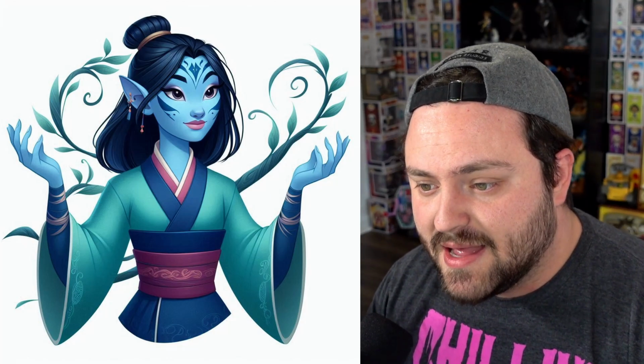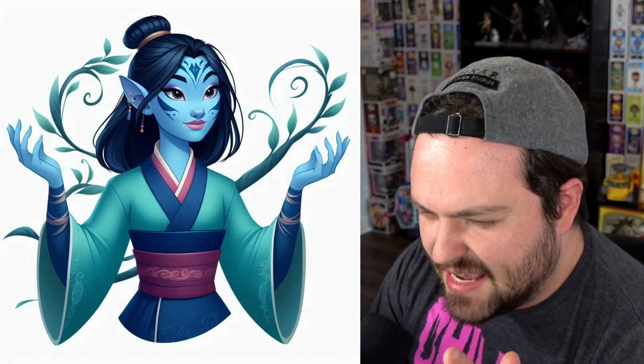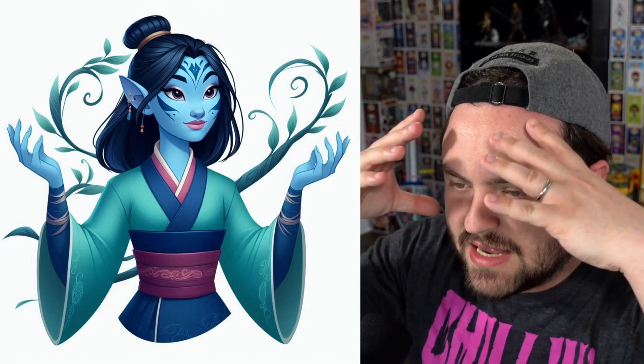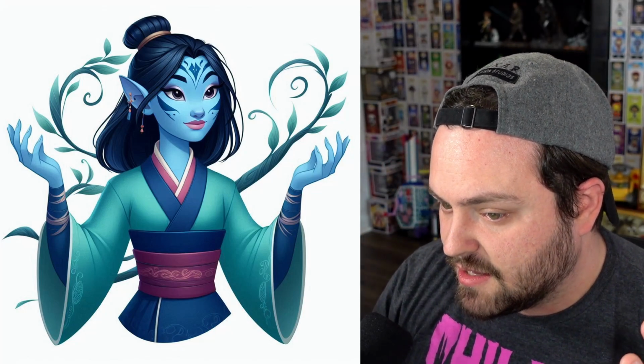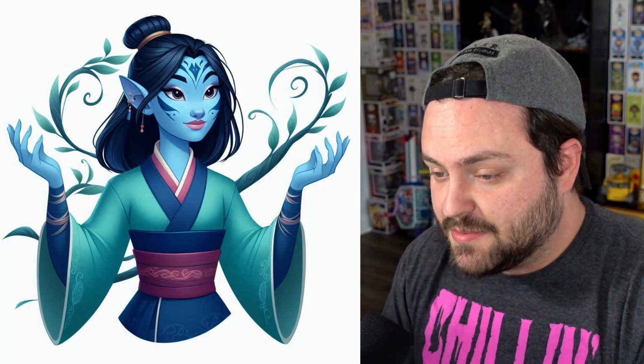It doesn't look bad. It does look like her, but I feel like it's lacking something. It's lacking pizzazz. It's lacking detail. I don't know. It does have the little markings. She does have the Na'vi ears. It feels like this one actually is more cartoonish, which would make more sense because it's a cartoon. I mean, I guess it is Mulan as a Na'vi, but I feel like it's missing something. I don't know. You guys let me know.